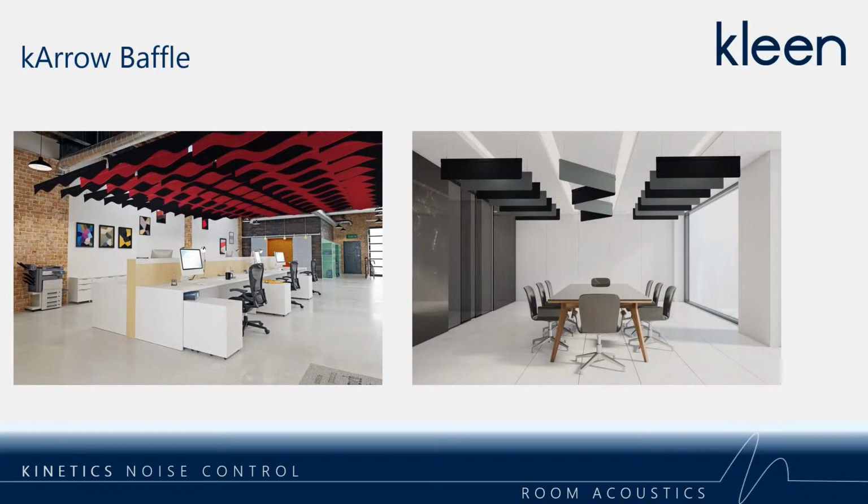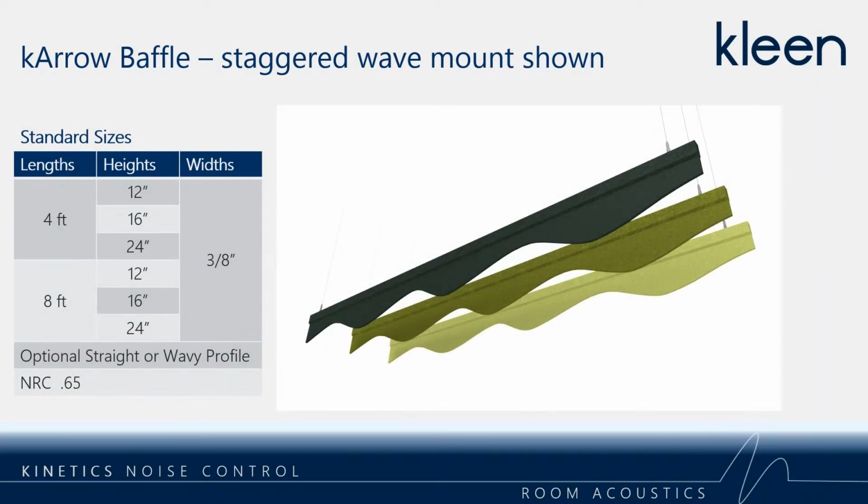So the K-Arrow Baffle, this is going to be the thinnest of the baffle lineup. That takes your standard 3/8 inch panel and allows us to do some interesting things, as well as straight or wavy profiles, which can be staggered in a setup, as we saw in the previous picture. But most of our standard lengths are going to be the 4 and the 8 foot, as well as the similar heights that the KBar Baffle was offering.